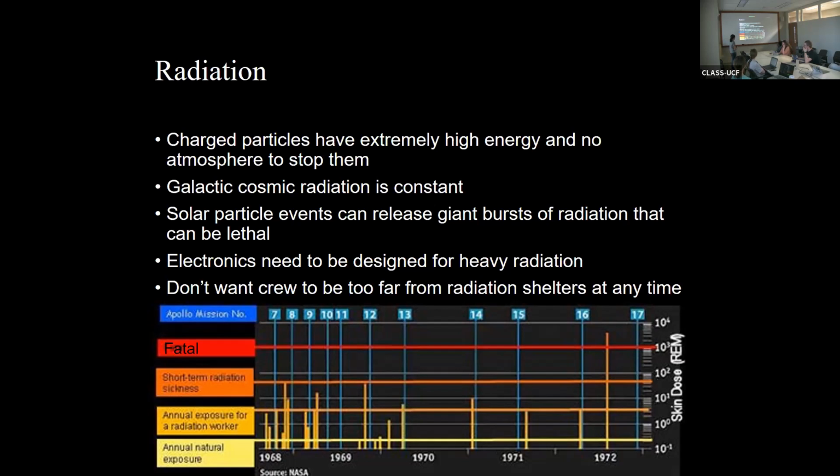Could you say which are the Apollo missions and which are the flares? The blues are the Apollo missions, and these are the flares. So you can see that the only one during all of the Apollo time that was actually fatal was 16 and 17. Thank goodness there wasn't a mission at that time, because they would have just died. But most of them were in this annual exposure for a radiation worker level. A couple of them did go to short-term radiation sickness, but you're not gonna die.